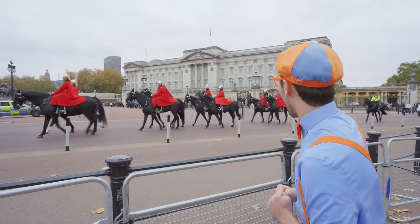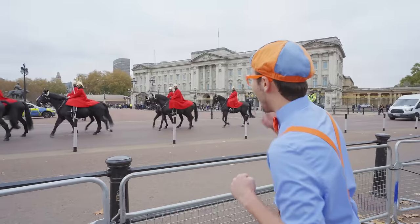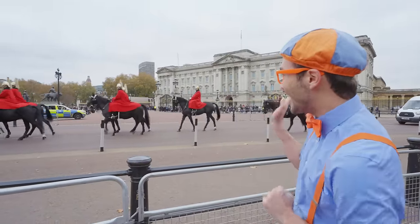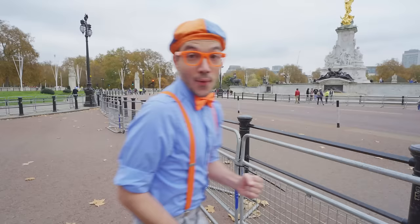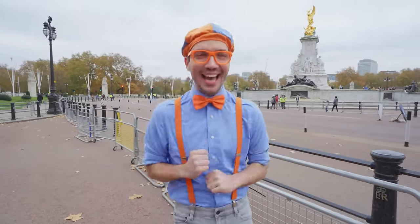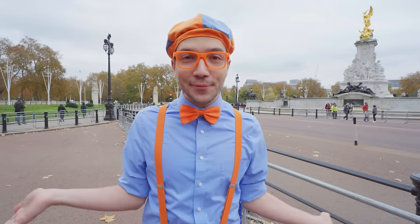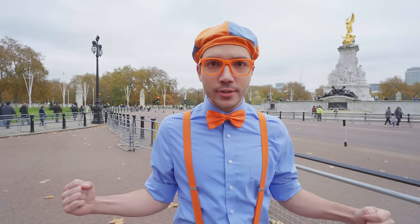Whoa! Hello, horses! Hello! Whoa! That was so cool seeing all of those horses. Yeah, they were so royal, red and gold. It was beautiful. This is so much fun watching the changing of the guards.